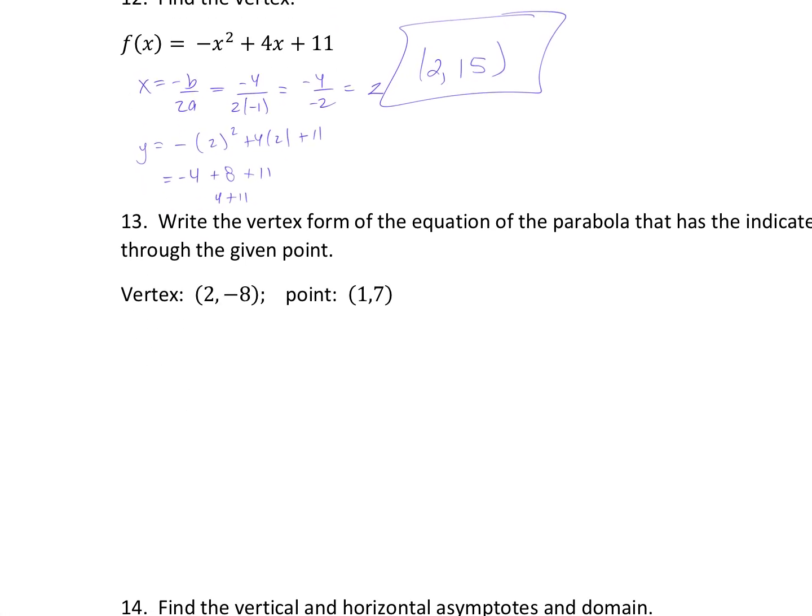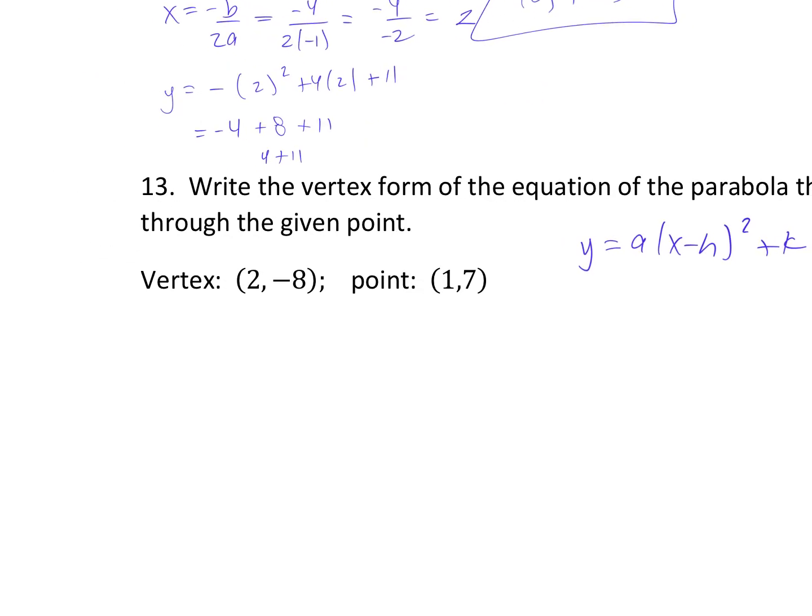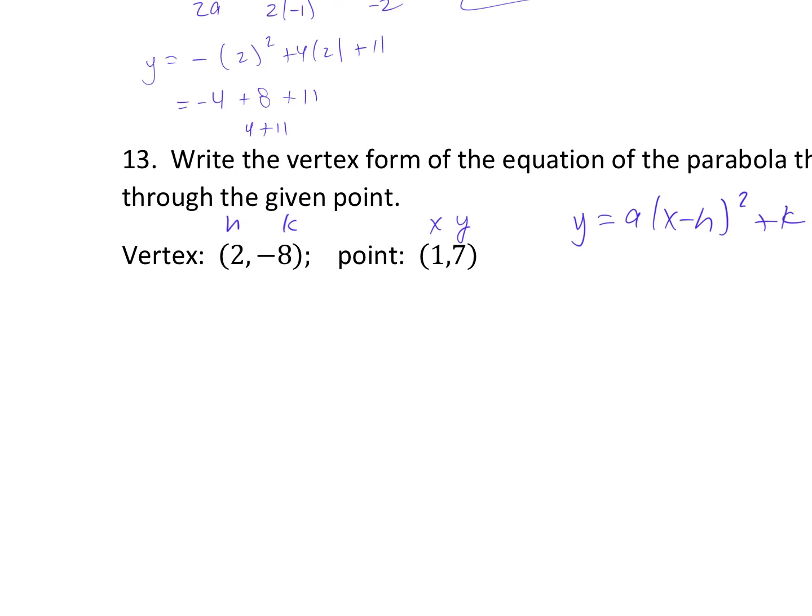All right, write the vertex form of the equation. This is just like, here is a line, and here are some points. Write the equation of the line, right? Your equation of a parabola is y equals a times x minus h squared plus k. In this case, they gave you the vertex, so they gave you h and k, and they gave you an x and a y. So instead of finding the slope like we do in a line, what value are we finding here first? You're finding the a. And then we plug it back in because we already have the vertex.